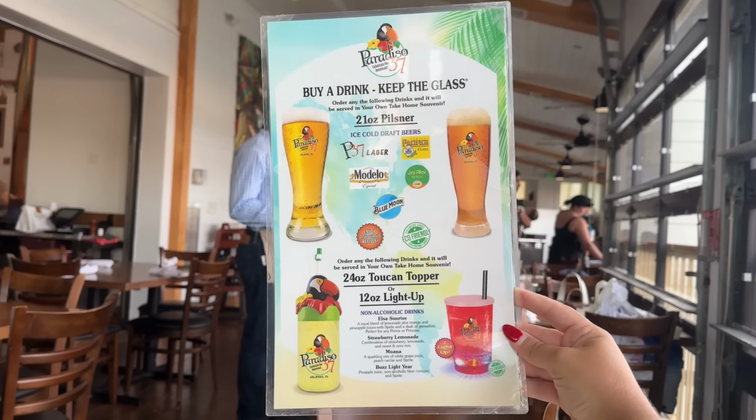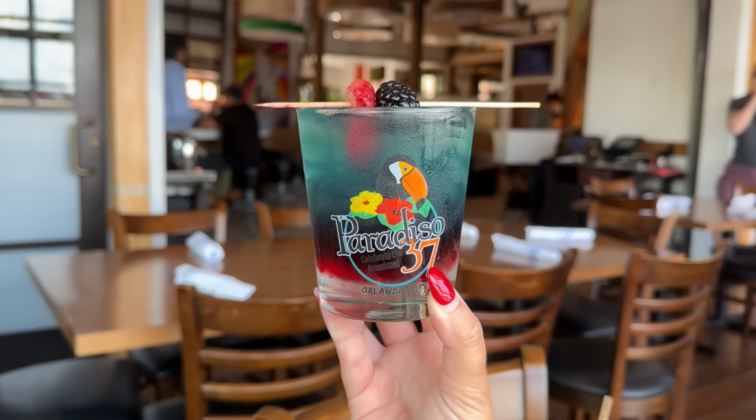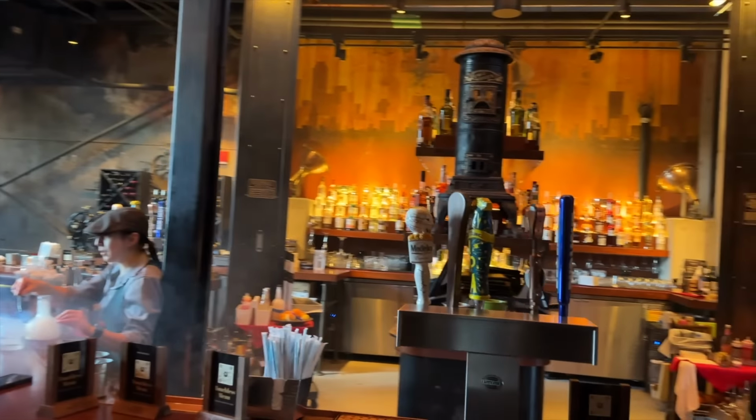Speaking of Disney Springs, you might want to get to one of the restaurants in time for the happiest time of day, happy hour. Select Disney Springs locations like Raglan Road, Paradiso 37, Summer House on the Lake, and more have a certain period of time where a selection of their apps and drinks will be half price or even less than that.